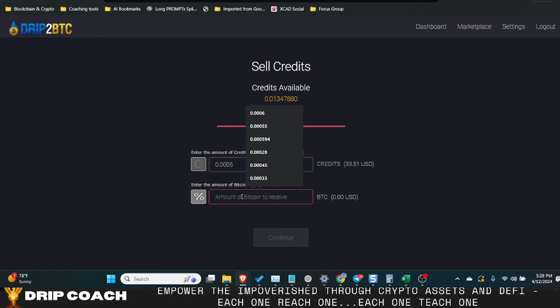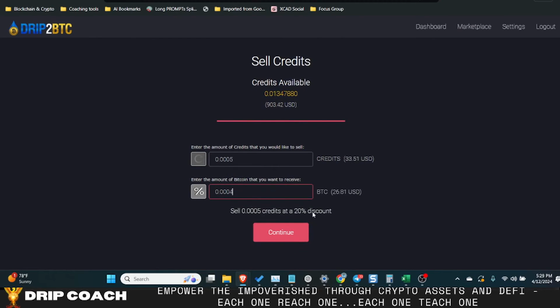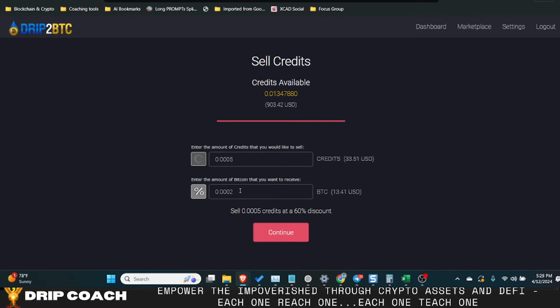So you don't have to use the percent. You can do something like this and it will tell you that you're selling 5 credits at 20% discount. So you can just type in the difference yourself, or you can use the percentage bar to pick something on your own, right? And it'll generate that amount. So real self-explanatory and real simple. Name of the game is accumulate as many credits as possible.